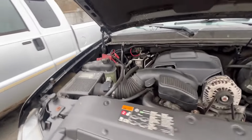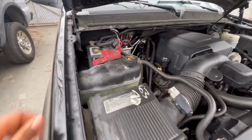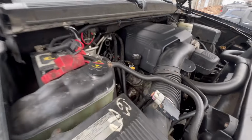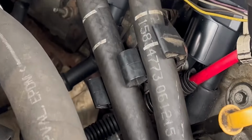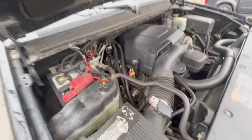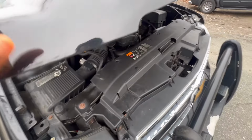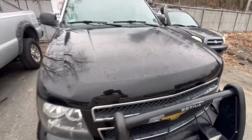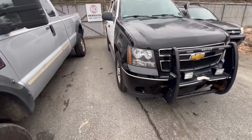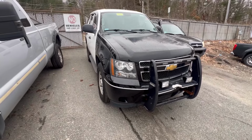You have the wheeling unit right here, all the wirings and stuff still there. What else? Yeah, that's just about it. You can tell the coils will change on this side too. You can see that they're brand new. And that's just about it. So this is a 2014 Chevrolet Tahoe PPV. This is the police version. And let's go ahead and look at another one.